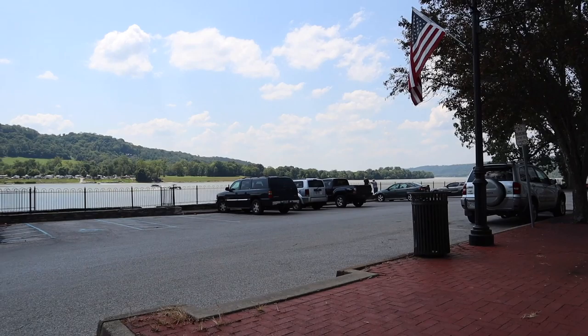There are several more places here in Ripley, Ohio that I could take you to. It's just amazing how many historical sites are designated here. It's really, really awesome to just walk around and see all these plaques everywhere. Right behind me is a monument dedicated to the brave men and women who helped fight slavery.